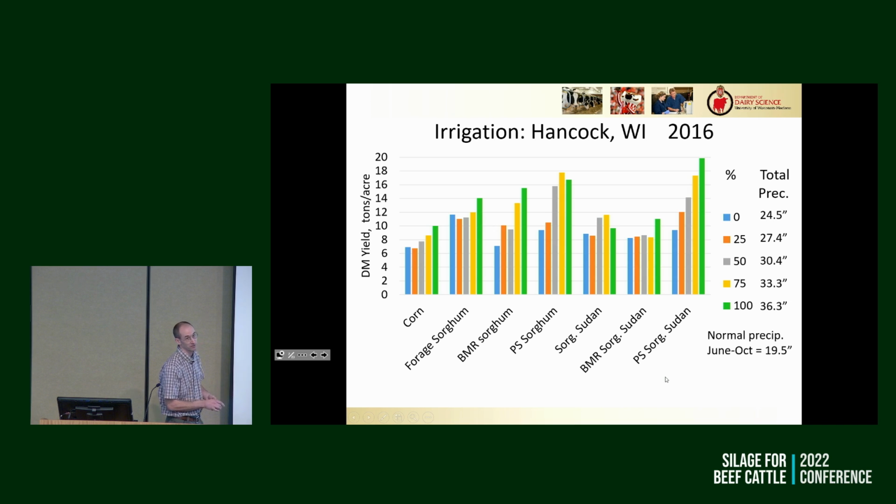The sorghum sudangrass is a little different in growth and development. Both of those are going to stop growing at some point. They're going to head out and have a more limited yield potential. After about 60 to 70 days, they're going to start to become reproductive and have less yield accumulation. So that's why we don't see the yield response to the different irrigation rates. You can see that in a normal year, we were a little bit above our normal precipitation, and we irrigated about 12 inches on our 100% rate, and then progressively less irrigation across the other rates based on the corn rate.